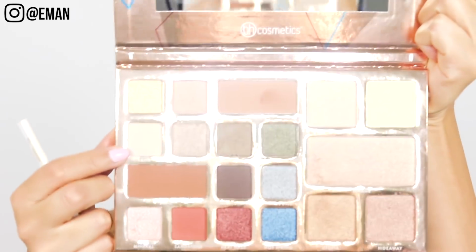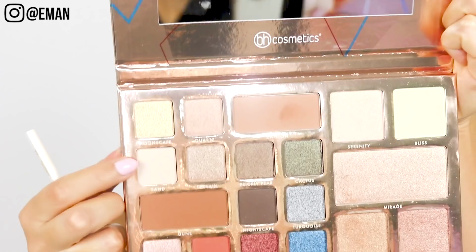I'm gonna go in with this nude shadow, Sand, and use that kind of as my cleanup color underneath my brows, along the inner corner here.